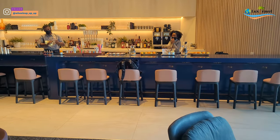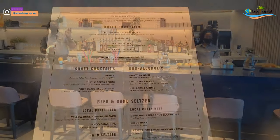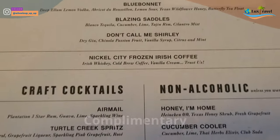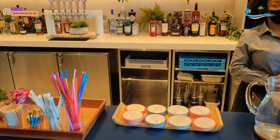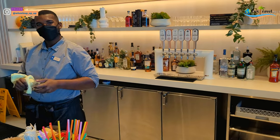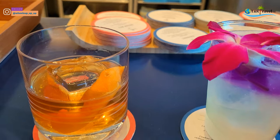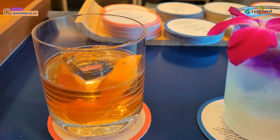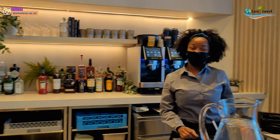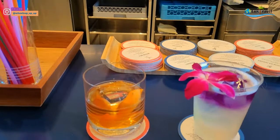So there's a bar area where you can get complimentary drinks. So let's see what I'm gonna get. So I think I'm gonna get a butter pecan and blue bonnet. So let's see. Thank you. I'm about to sample both of my drinks, blue bonnet and also butter pecan, old fashioned. So thanks to Freddie and Justin for making these drinks. So excited to try them.